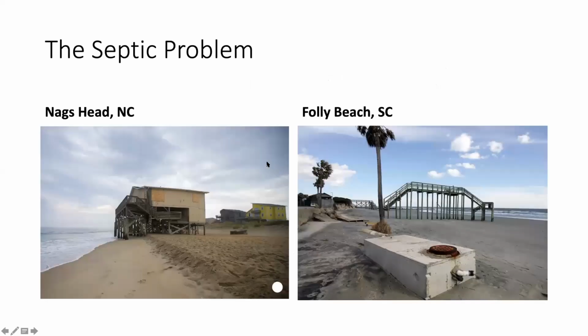So here is one problem, and this is the most visually stunning thing, I think, for me, and I've presented this to economists and everyone is just shocked by this. These are pictures of where septic systems are being placed along the coast, and in particular, what happens after storms. You can see these boxes are where the waste goes first, and then they go out into the drain fields. On the left, you see a condemned house in Nags Head with the septic tank just sitting out there behind.